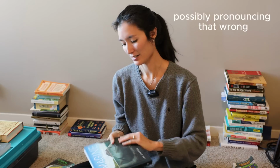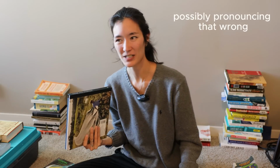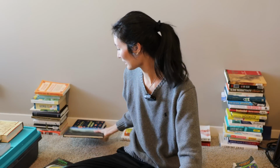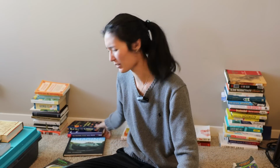It's Eric Johansson, and I don't really need a coffee table book right now. I don't own a coffee table, but I do like to look at it. So I'm putting it in the have read and gonna keep. It's also a gift from a friend.